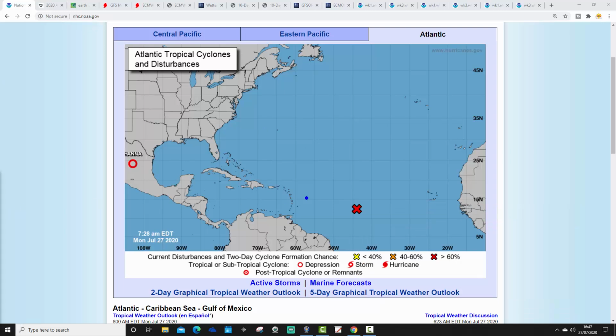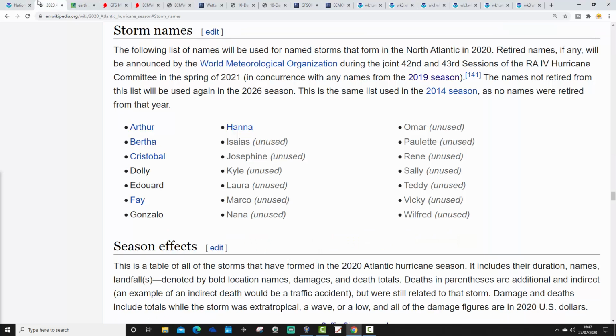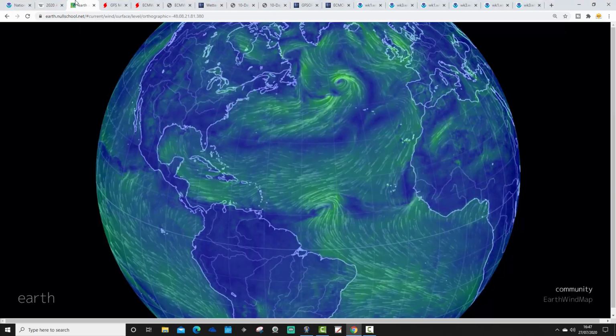So it's going to move in that sort of direction and become a tropical storm, and then of course we shall see what happens after that. The next name is, I think this is Isaias, or it could be Isaiah, so I'm not absolutely certain how to pronounce that. Isaias or Isaiah maybe, but that's the next name, the tropical storm Isaias, I think, in the next couple of days.